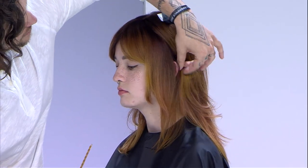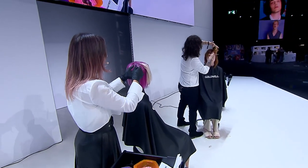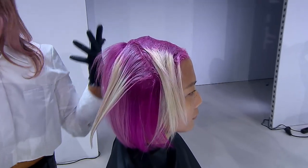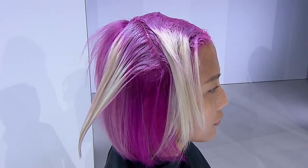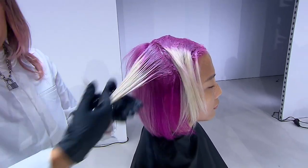So kind of like Jake said, how he does a lot of cutting on dry hair, I do a lot of coloring on damp hair, especially where I'm going in and I'm going to be kind of merging these shades together. This top veil is a rectangle section or a mohawk section. And so we're gonna be taking kind of chevron sections, like a chevron pattern in the top.